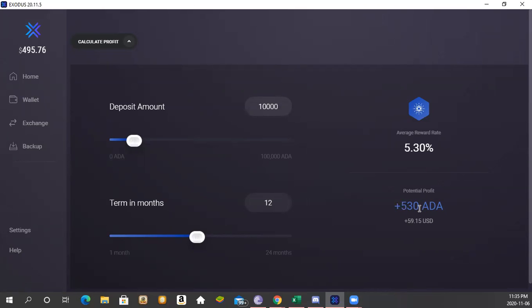So that could be $5,000 yearly, or let me just say this, the 10,000 Cardano tokens right now is roughly about 1,500 US dollars. You'd earn 500 Cardano tokens yearly, which is worth right now $59. If this reaches $1, this is $530. If this reaches $10, it's $5,300. I expect this to reach $10. So you having $1,000 in Cardano would earn $5,000 in Cardano.